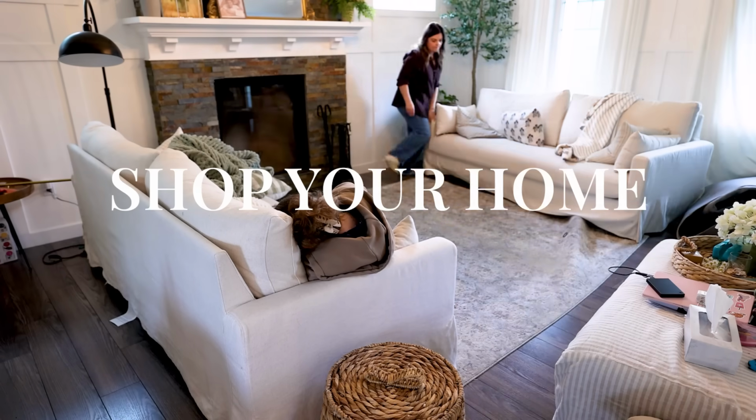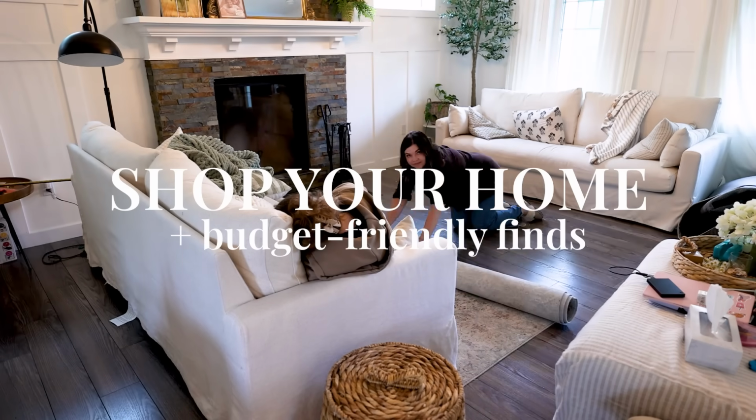Today, I'm going to show you exactly how I created this cozy living room using one of my favorite formulas, which is shopping your home first and then adding in some budget-friendly finds.